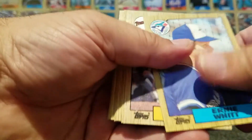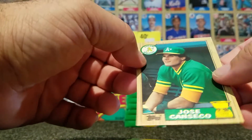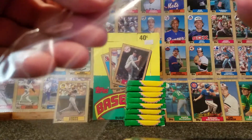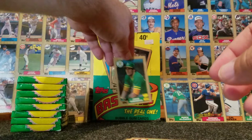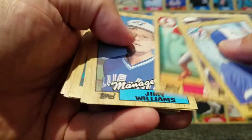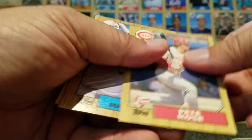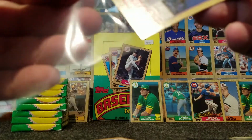Oh, nice. We pulled another Conseco, with some factory printing blemishes. Let's pull these to the side. So here we go. We found one of our chase cards. Ozzie Smith, Williams, Galarraga, Butler, De Leon, Schmidt. All right, Pete Rose. There was a really cool card in Fleer.